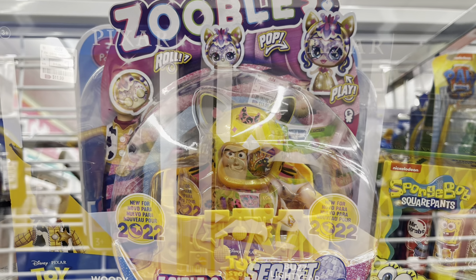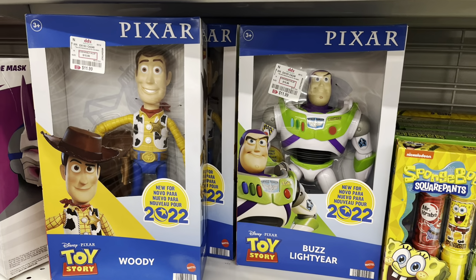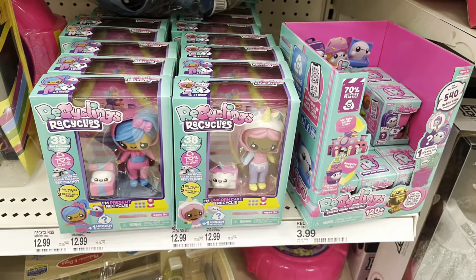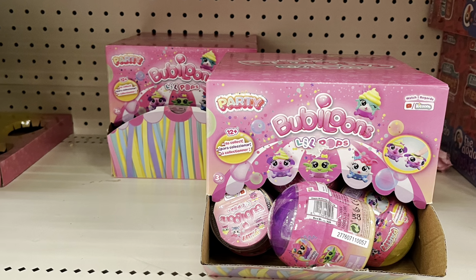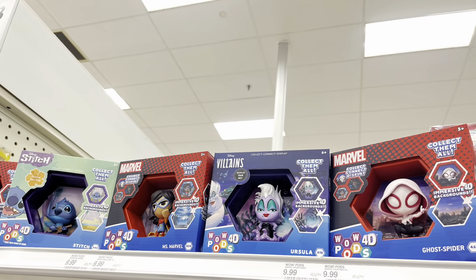I did come across whatever a Zooble is. Never heard of a Zooble, but it was very cute. And I came across those Toy Story dolls as well, which were also pretty cool. A little uncanny valley, but cool at the end of the day. I keep seeing these recyclings. I'm not going to lie, they are getting pretty tempting. As well as these Bubballoons that I keep seeing pop up as well.